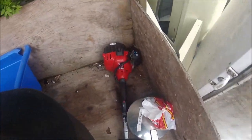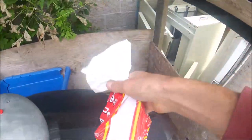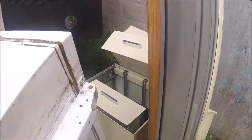And then we have a whippersnipper. Batteries. It's all batteries in there. And scrap. Cool. Over here is this big monster freezer. I have to get that on my truck somehow. And a bunch of other scrap.